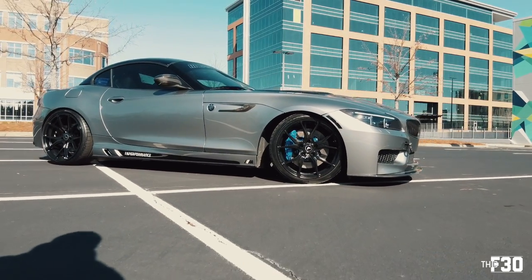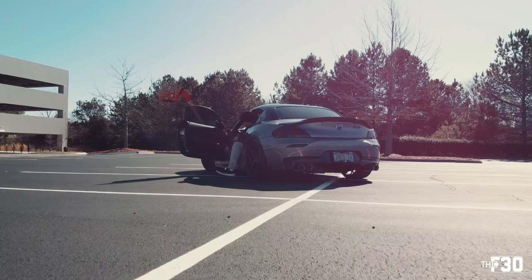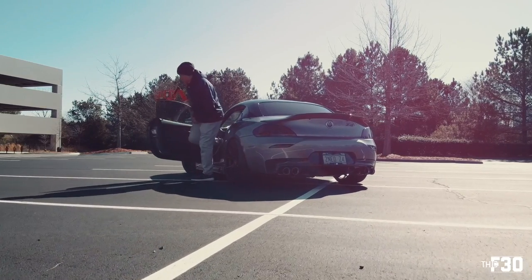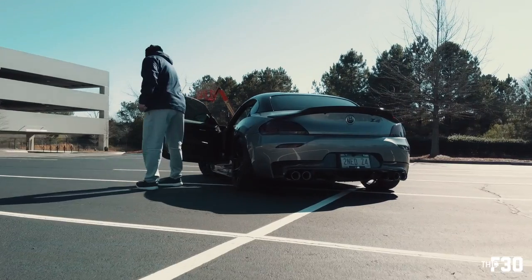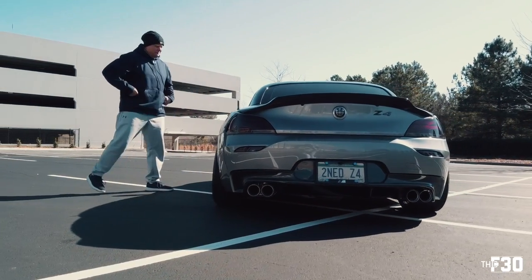Absolutely. It's almost the last thing that anyone ever does on a build, but it's just the icing on the cake, man. And they're not cheap though, so it's a big investment anytime you go to big brakes. But it's a commitment, and you want to be able to select the right color, the right fit, and go with the right company.